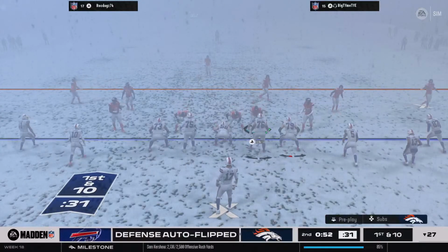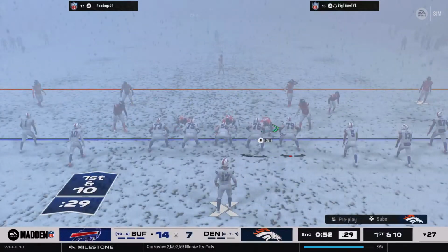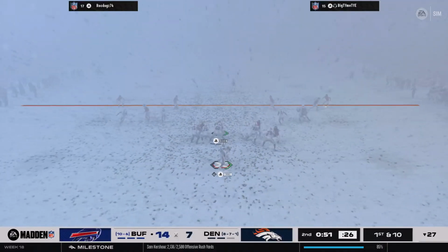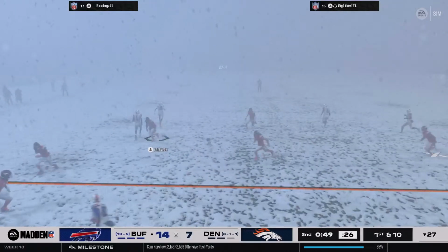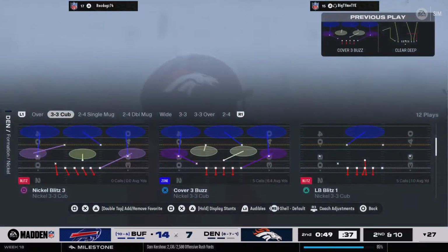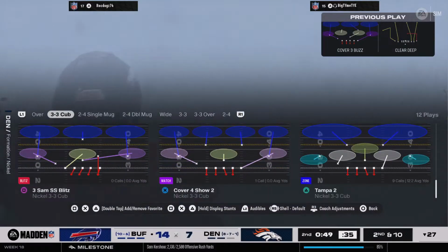Offense to the line. They're going to have trips right to start out. Allen now on first down, and he let his man go just a little too much there. That's an incomplete pass. No luck finding his receiver that time. So second down coming up.